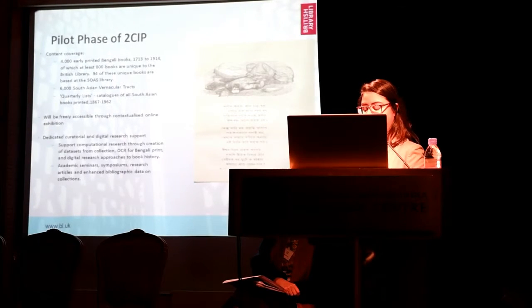And 100 of those are at the SOAS Library, so we're working in collaboration with them. We've also decided that with that money we can digitise 3,000 more, so we're hopefully going to put those together and digitise them as well.